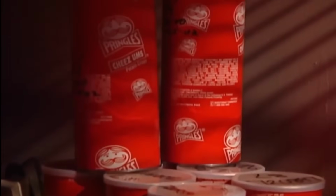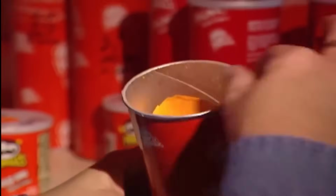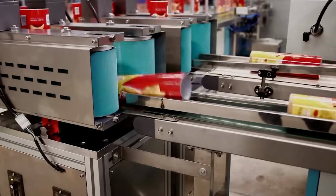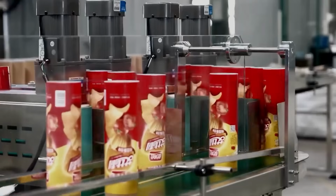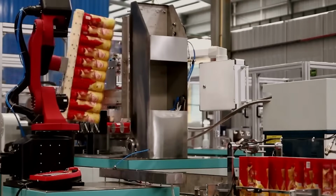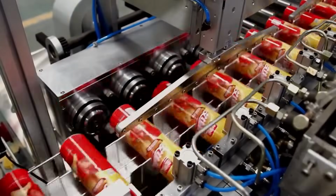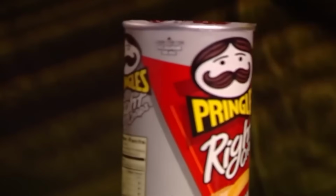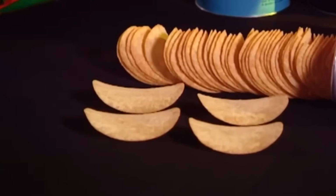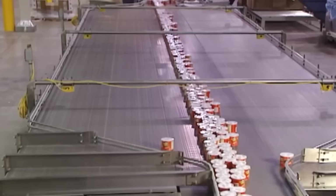Here, pre-printed labels featuring the Pringles logo, flavor designation, and nutritional information are carefully wrapped around each canister. These labels are made from high-quality materials that are resistant to moisture and tearing, ensuring that they remain intact throughout the product's journey from the factory to store shelves. A combination of heat and adhesive is used to secure the labels in place, ensuring a smooth, wrinkle-free application.